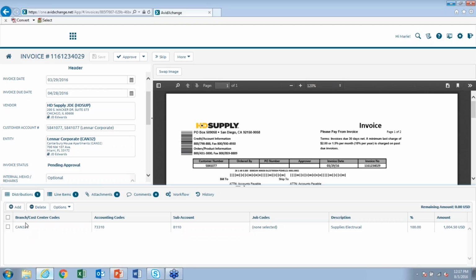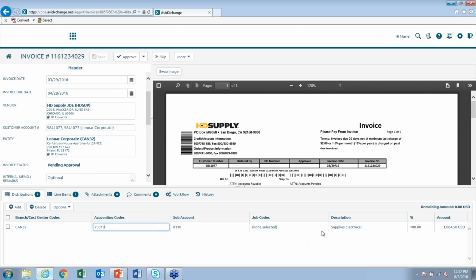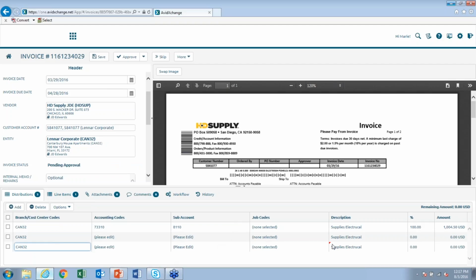But you're always in charge of coding. We can simply type in an alpha. We build the portal with your codes in mind, so you can see all the different codes that apply to this supplies electrical. You can capture a description. We can do distributions, which are simply: I'm going to add multiple line items and then split this out over different departments, different locations, different entities by dollar or percentage amount.